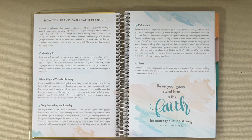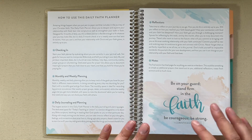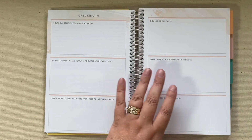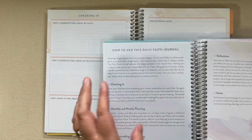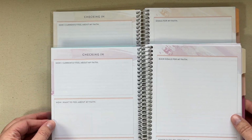So I'll go ahead and set this one out here for you. I'm not going to read it all to you, but if you wanted to screenshot that and read what they have to say, you can do that. And then you open up to the next page. In both of these books, the page looks very similar, but there are some slight differences.